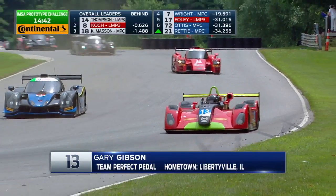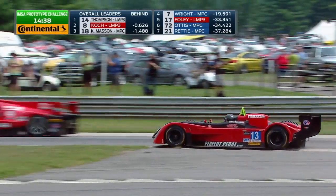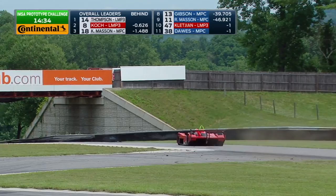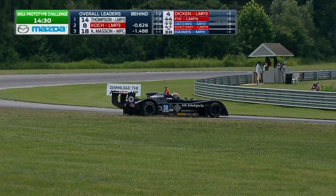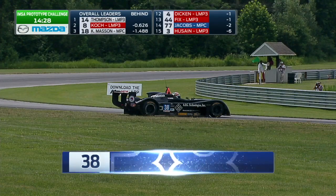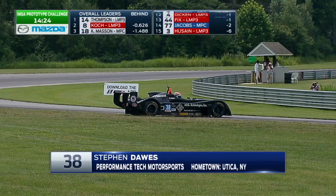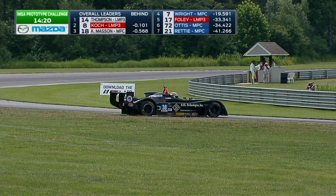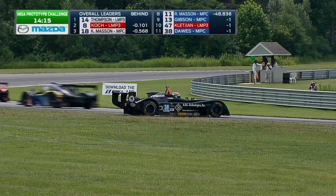The potential is, oh, Gary Gibson has slowed dramatically. Does he have broken suspension, Jeremy? Does it look like maybe it's toed in the wrong way? Ooh, as he goes slightly off the track onto the grass and turns back on, and the car snaps violently. The 38 has spun in turn 1. That's Stephen Dawes not having the best of weekends, as Kenton Cook has a look down the inside of Colin Thompson into turn 1, backs out of it through traffic, but oh my goodness.